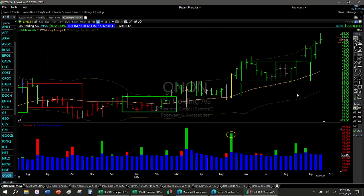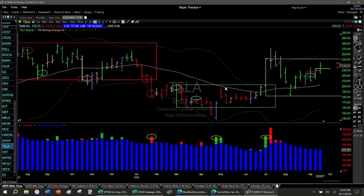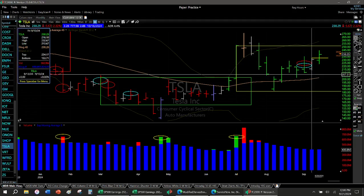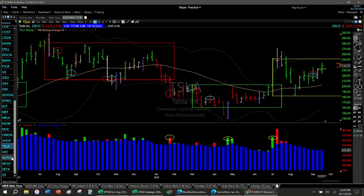Shoes moving higher. Shopify. I tried trading this in here and it just didn't stick. But with a bull market, anything is possible. But notice the volume is low, but overall positive. Tesla, inside week with a bullish resolution. Nothing too exciting as volume is low, but moving higher with the market.